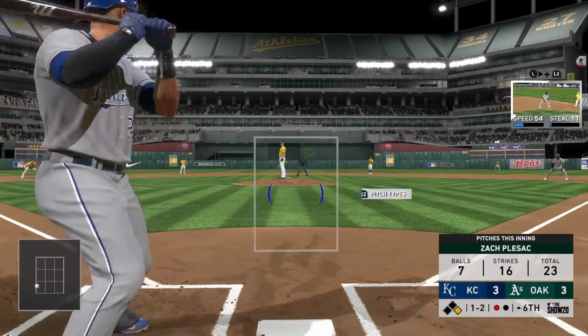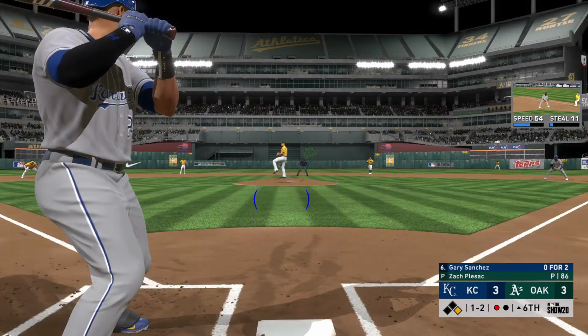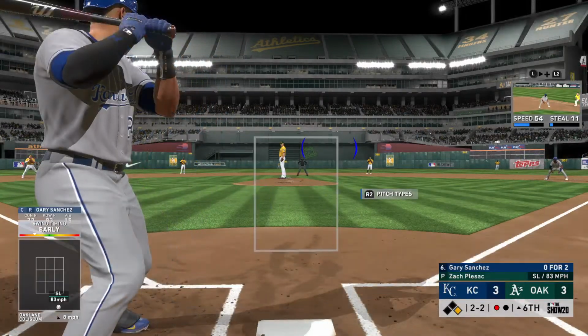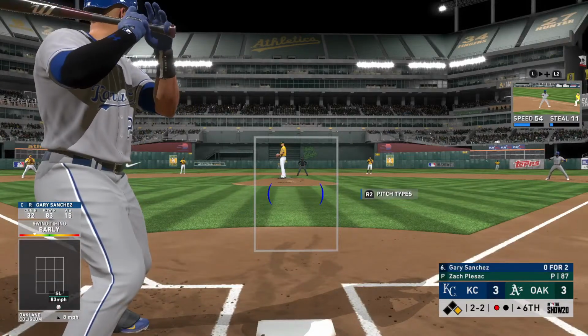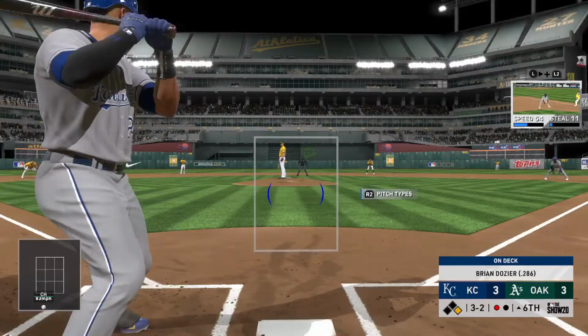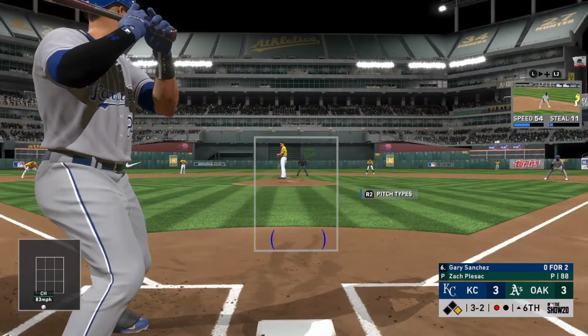Taken, called strike 2 on the inside part of the plate. 1-2 now. Checks his swing here, but he does so in time. And that's the pitch they wanted him to punch out on. A slider down around the knees. That's a good job of holding off on that swing.